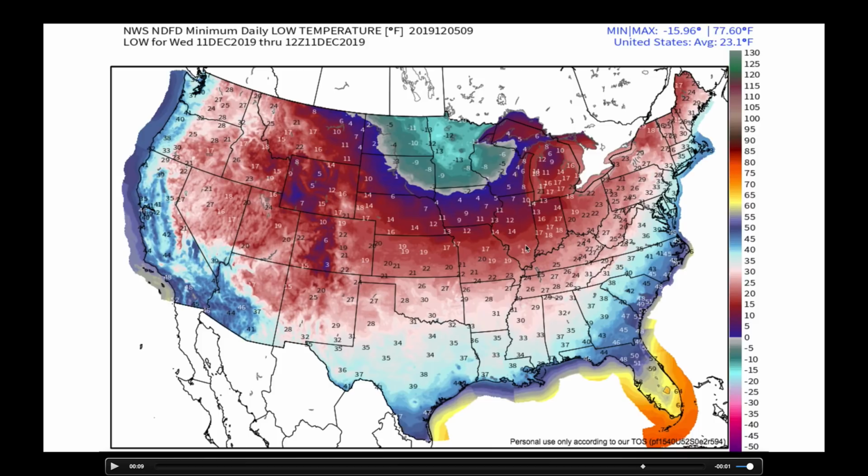So how long does that cold air stick around? Because this would be the colder air that if it sticks around long enough and penetrates far enough to the south, we could get a system that comes out of the Texas, Louisiana region and races up the coast with enough cold air on the backside to be producing some snow.